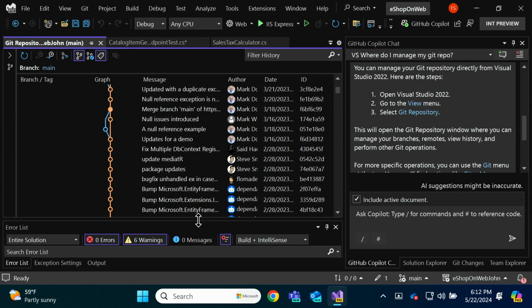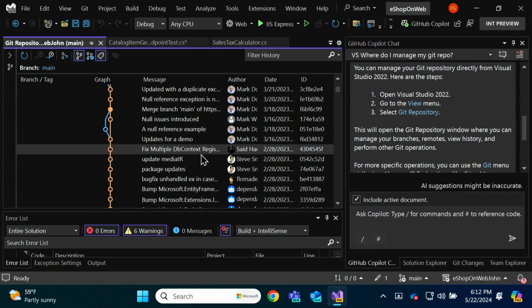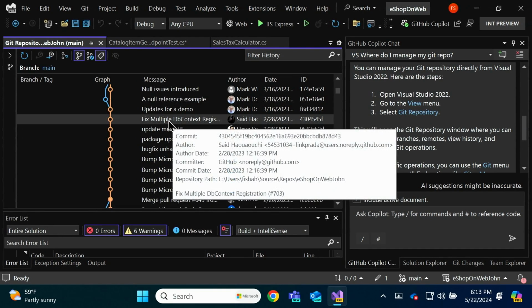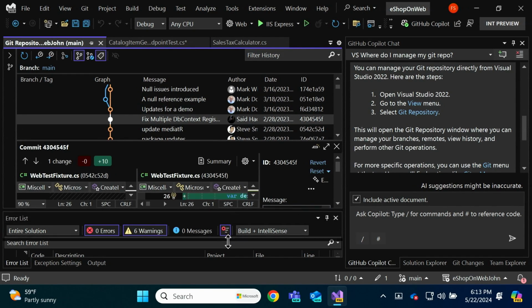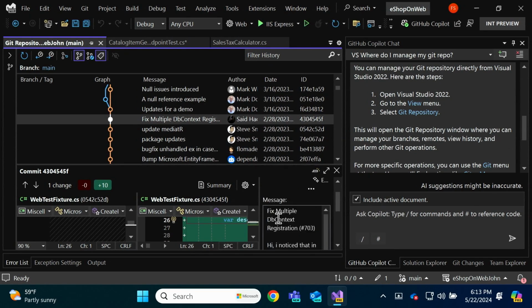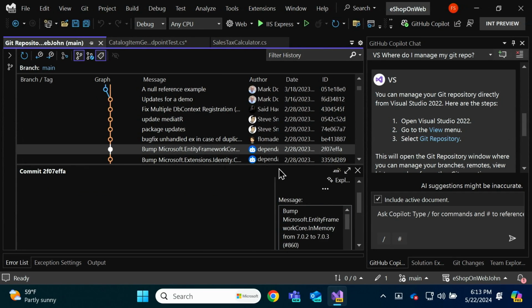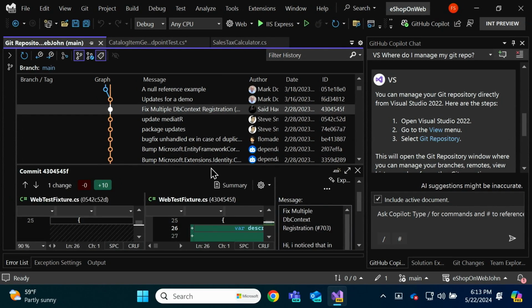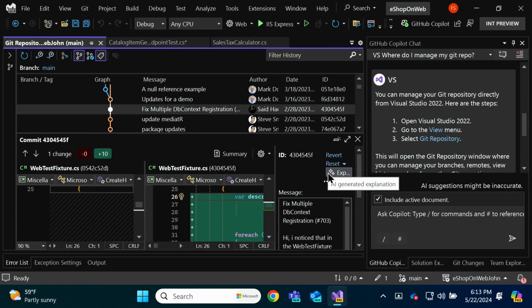So we have a really cool new feature now where I can actually go to a commit that looks kind of strange or interesting. For example, this fixed multiple DB context registration. And in VS you're able to see the side-by-side view here. You're able to see the message that the developer wrote here. This one honestly isn't even that bad. They even said, hi, I noticed this issue and I fixed it. But what exactly did they do? And wouldn't it be nice if Copilot could help me with that? Over here, you have Copilot generating an explanation for you.